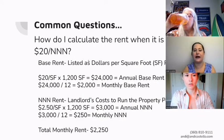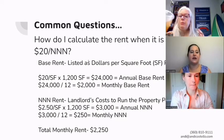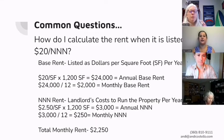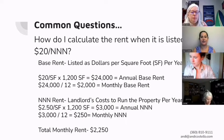Okay, so if you are looking at leasing a 1,200 square foot office, and that's $20 a square foot a year, you're going to multiply that out. So your annual rent is going to be $24,000 a year. Then you're going to divide that by 12. So you're looking at $2,000 a month to rent that office.